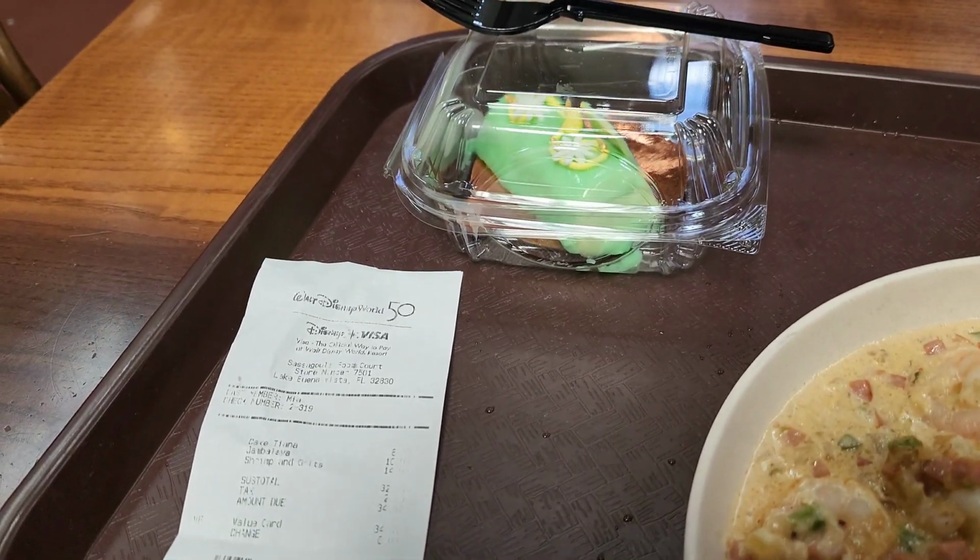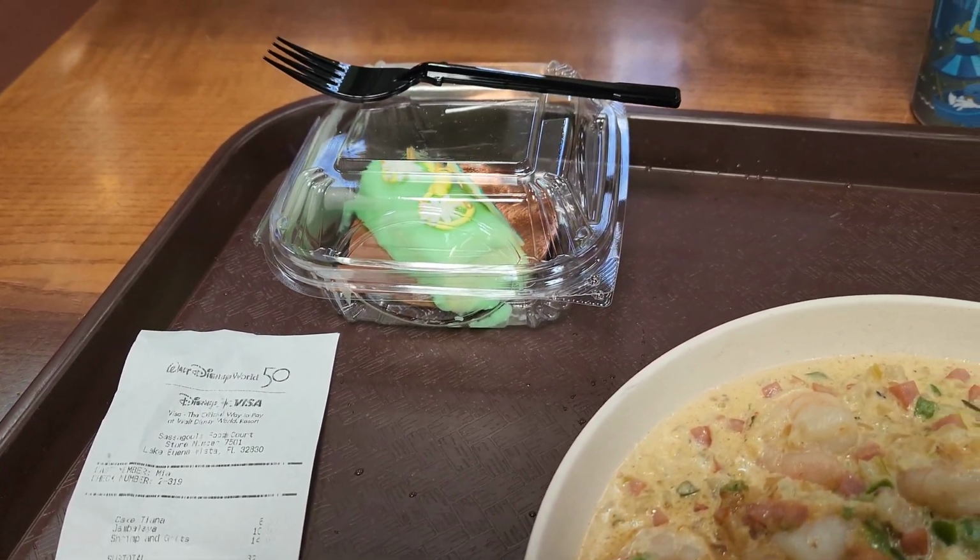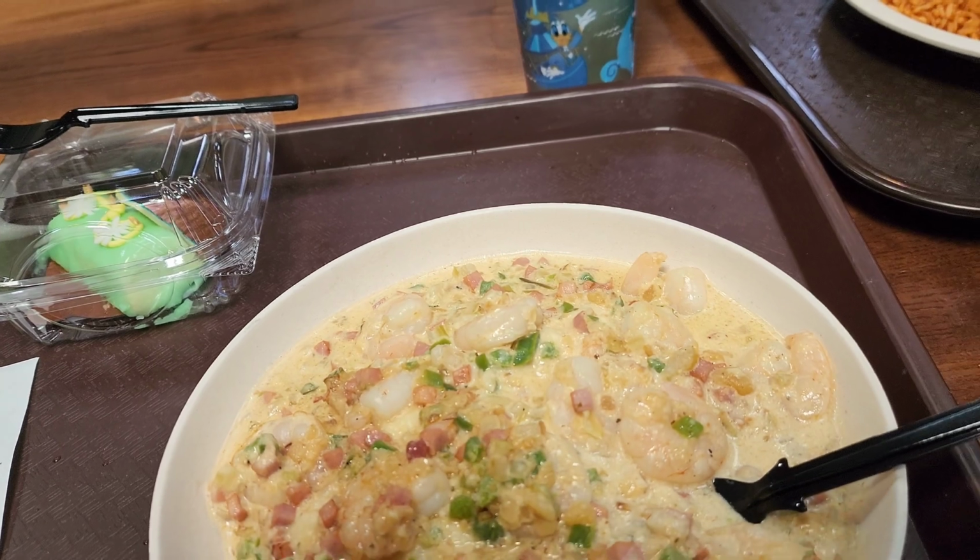All together, this was $34. Honestly, we could have split either of these. We didn't realize how big they were going to be. Came back to the room after our lunch, and everything was delicious. Everything was great. My shrimp and grits is some of the best shrimp and grits I've ever had.